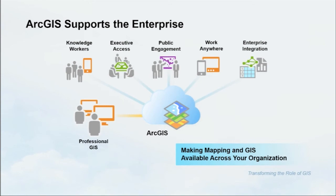This platform supports specific workflows, such as we're going to be showing you today, and it supports many people throughout the organization. It makes the mapping that you do available not only to you, but to your coworkers, to decision makers, to field personnel throughout the organization.